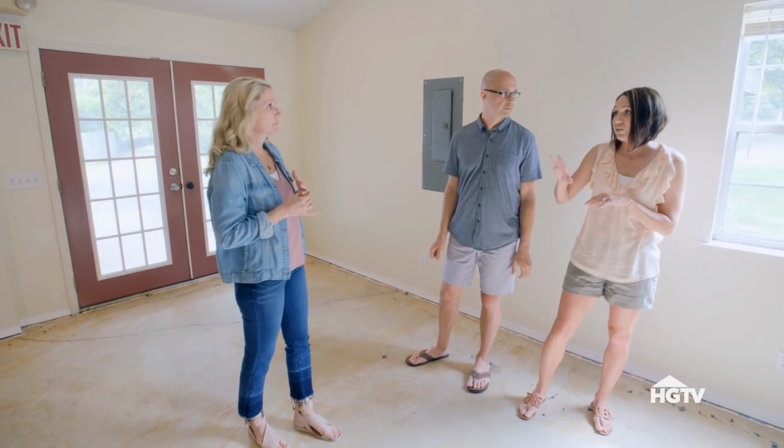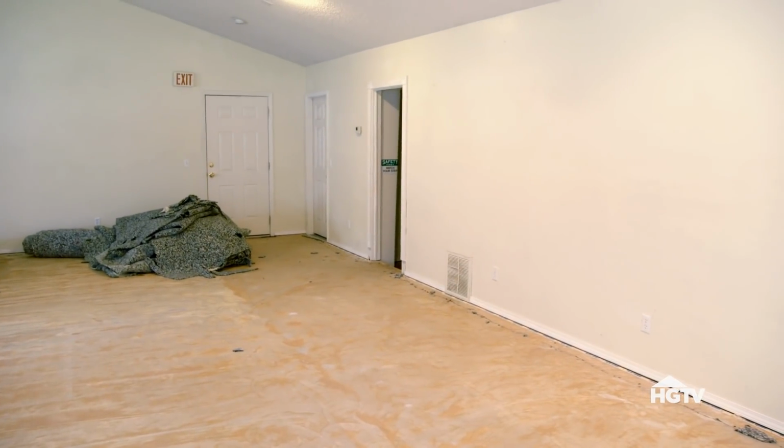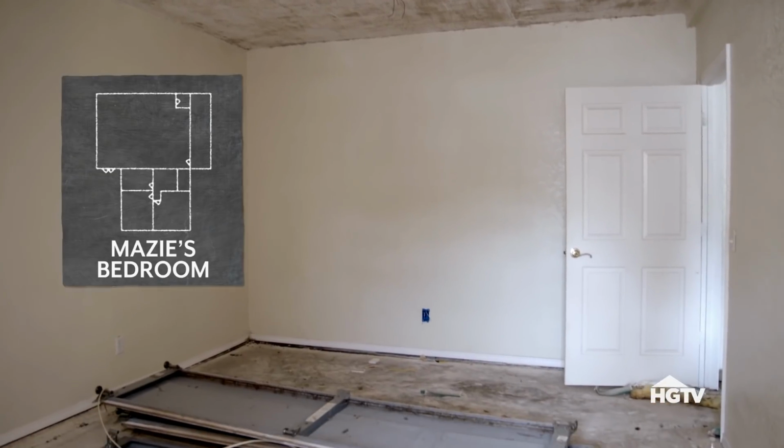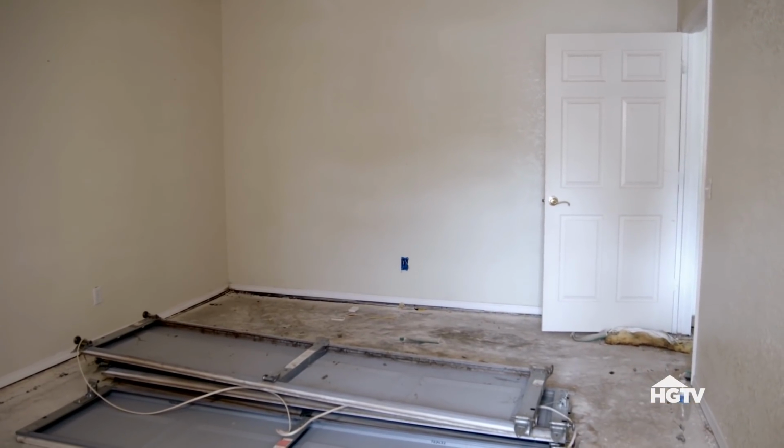There's only two rooms in the rest of the house that we can use for the girls. They're in decent shape, but they're gonna need some work. They're definitely gonna need some flooring and paint. But there's not a space for a bedroom for Phil and I.